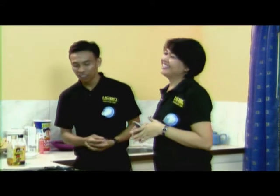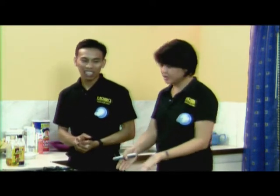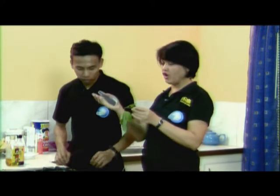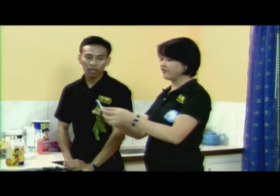But I want to put some flavor in my lagikway. Maybe I can put a little of my pineapple just for the flavor. But this one, I love this kind of cookery. Now, this one is blanched, right? Yes, blanched. But if you are planning really to make a salad, uncooked, raw, maybe you can just use the young leaves, the tips.